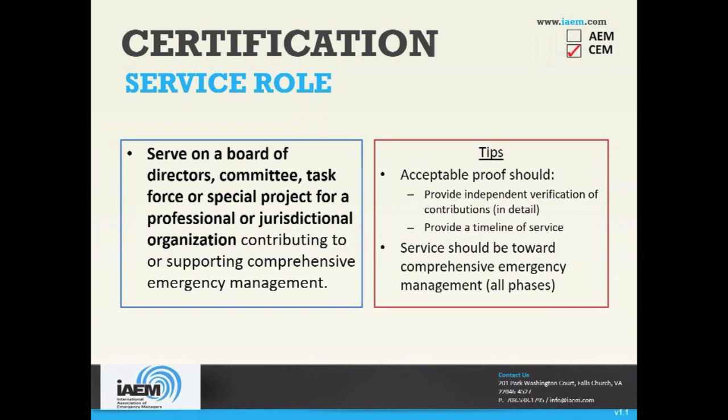Service role is a very interesting contribution, and it really is a contribution to the field of emergency management. If you look at that slide, it tells you various examples of things that will meet the requirements: serving on a board of directors, a committee, a task force. A special project can be interpreted several ways. Special project sometimes can be used for a special assignment, and we'll talk about that a little later. But the key is that there has to be a service role, and more importantly, it has to be in support of emergency management.